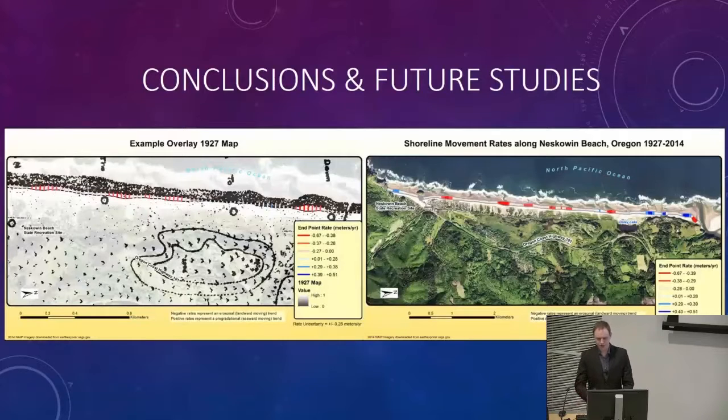To conclude, this project found hot spots of erosion on the beach and a little progradation in places. The Neskowin Dune certainly does seem at risk for erosion. The USGS suggests that ever larger storms and El Nino events are the primary cause of the change we see, although sea level rise will likely be a bigger factor in the future.